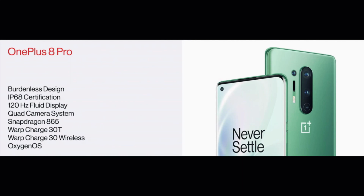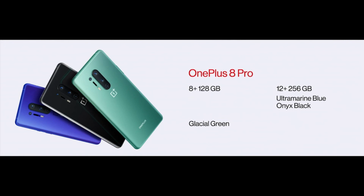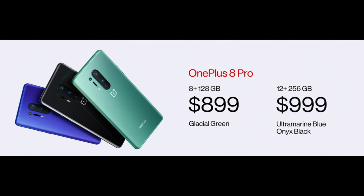So that's the OnePlus 8 Pro. Burdenless design, 120Hz QHD Plus fluid display, amazing quad camera, top-of-the-line performance, 5G enabled, the coolest, most powerful OnePlus phone ever. And for the OnePlus 8 Pro, we also have two options. The 8 128GB version will retail for $899. And finally, the top spec, top performance 12 256GB version will be $999.